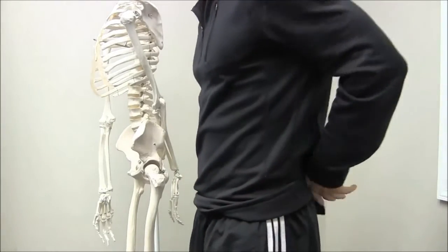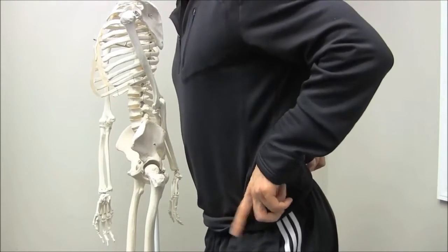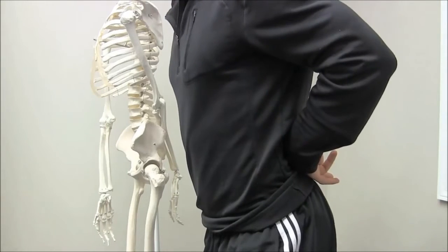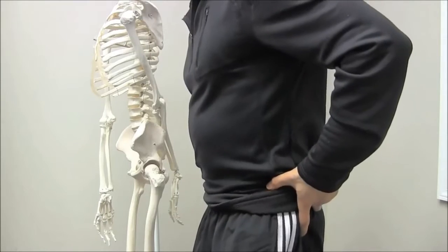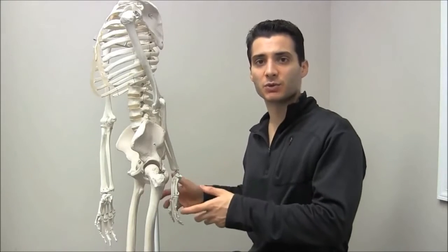An anterior pelvic tilt is when we tip our pelvis forward and we kind of stick our butt out like that. A posterior pelvic tilt is when we tip our pelvis backward and kind of round out our lower backs. Let's take a look at the muscles that are responsible for these two movements.